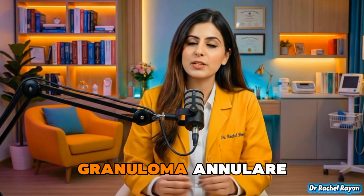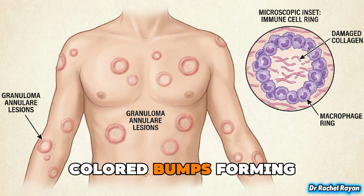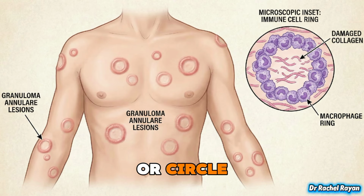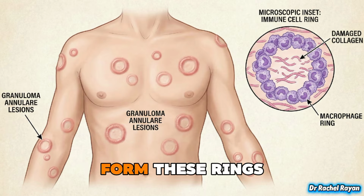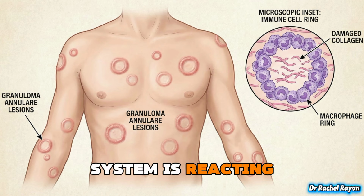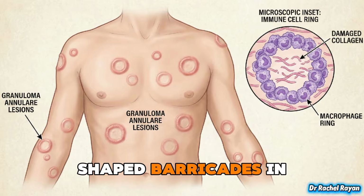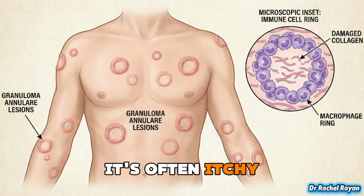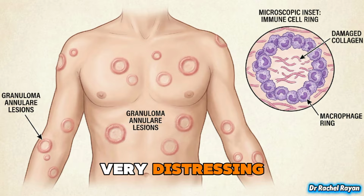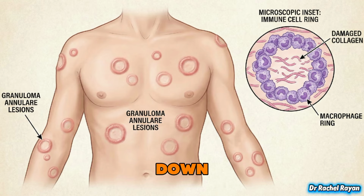It's disseminated granuloma annulare. You'll see raised, reddish, or skin-colored bumps forming a perfect ring or circle, often on the fingers, ears, or torso in the disseminated form. These rings spread all over the body. It's an inflammatory reaction, and your immune system is reacting to the metabolic chaos by forming these ring-shaped barricades in the skin. It's often itchy and can be very distressing. But treating the diabetes often helps calm the skin down.